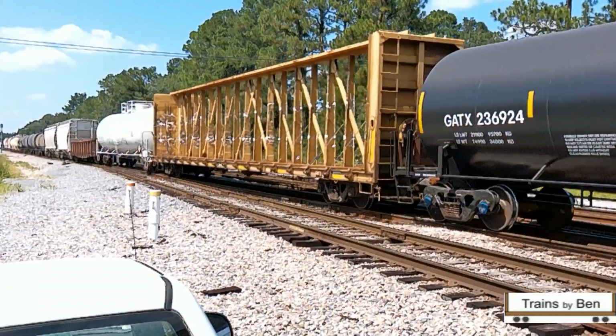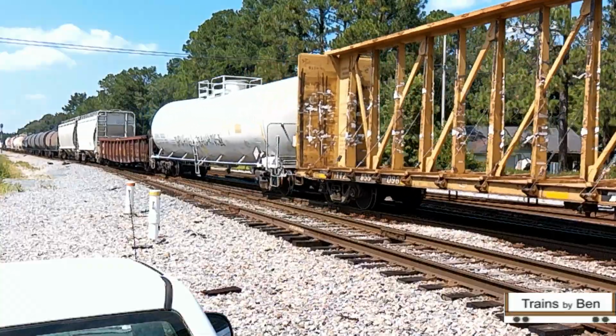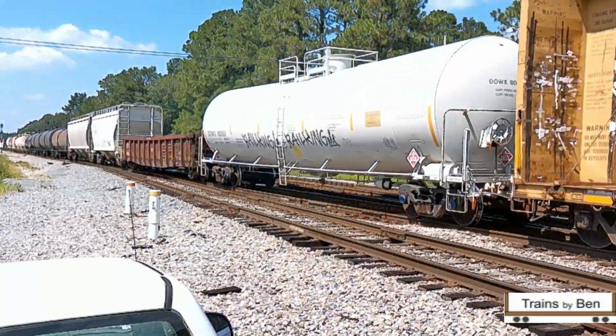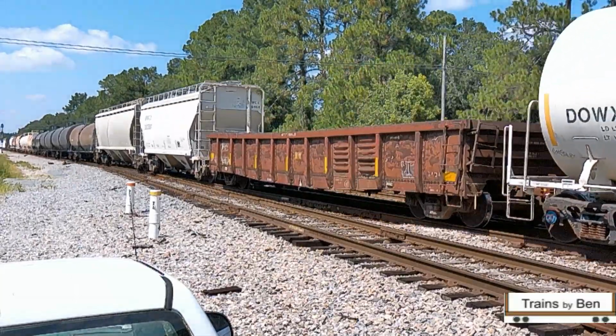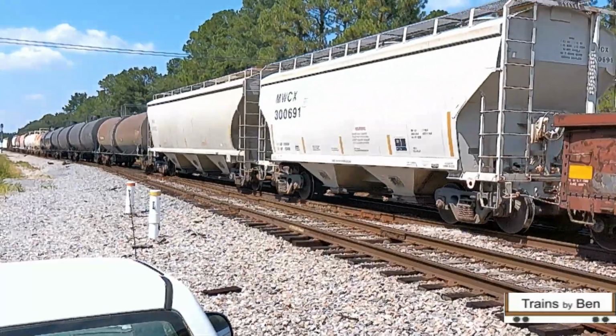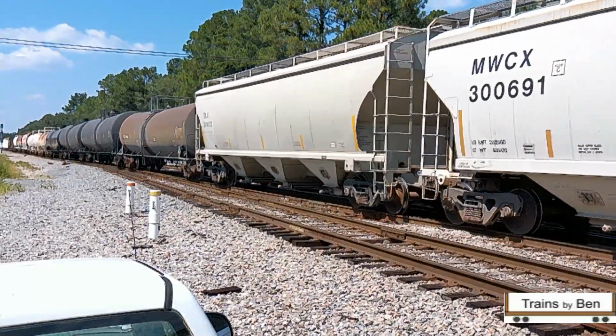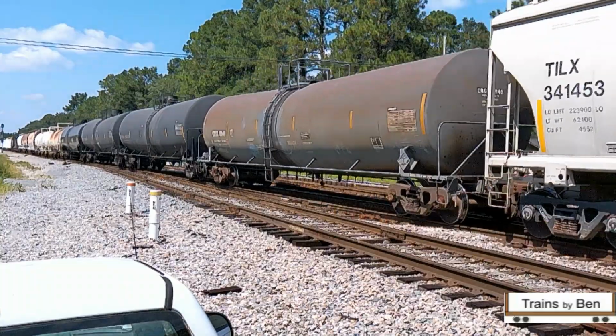HO scale model train, I think one of my favorite cars are the tanker cars. And some of these, like the one in the frame, is a real long car. The little short ones are quite common in our area. We have a place that used to be Union Camp, and there's always tanker cars there at that location.